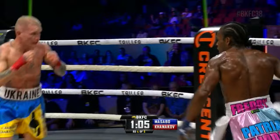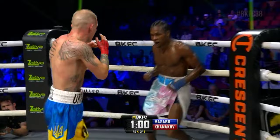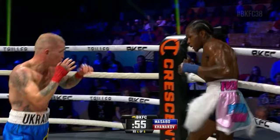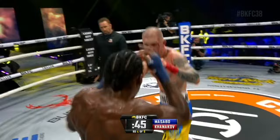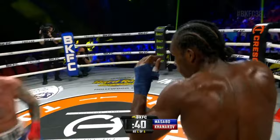Jab to the body from Bovar Honakov. Overhand right. 60 seconds remaining, round four. Shuffle step from Masabo. Honakov off the 1-1-2. Jab to the body from Bovar Honakov. Jabs to the body, by and large, now.